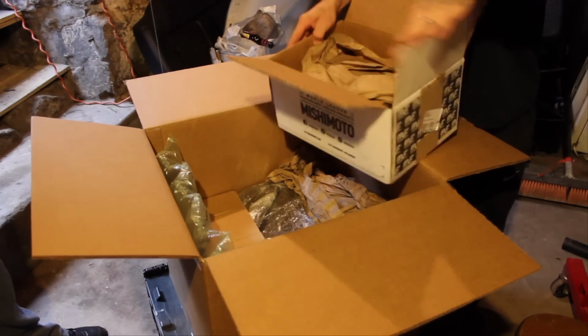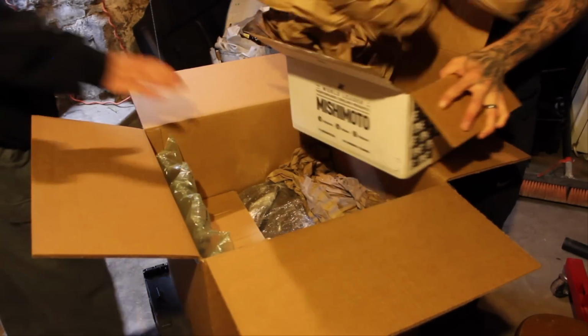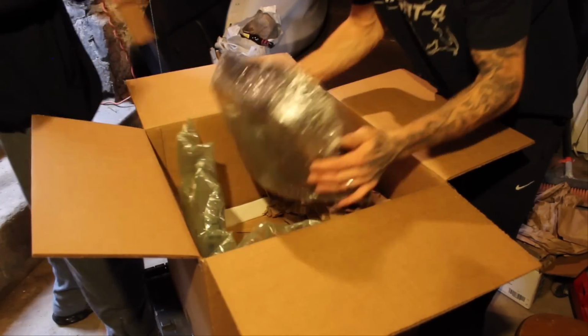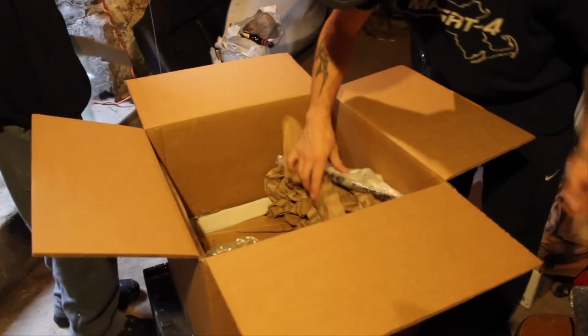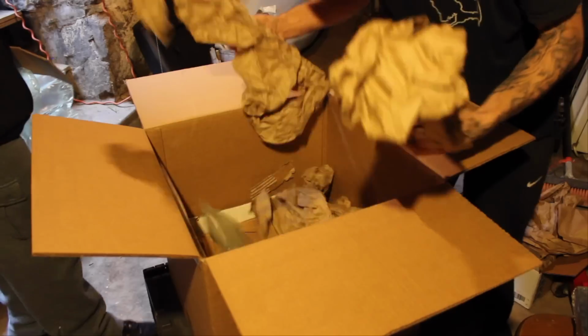Probably just old parts in this one. Nothing in that box. There's my oil pan, the original one that was on the car. My oil dipstick tube.